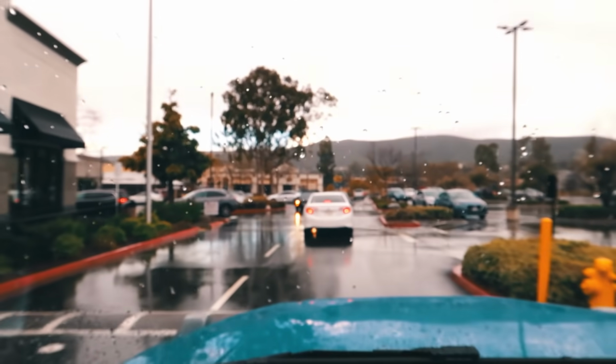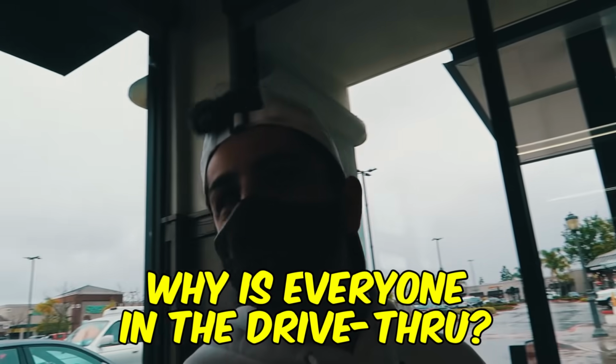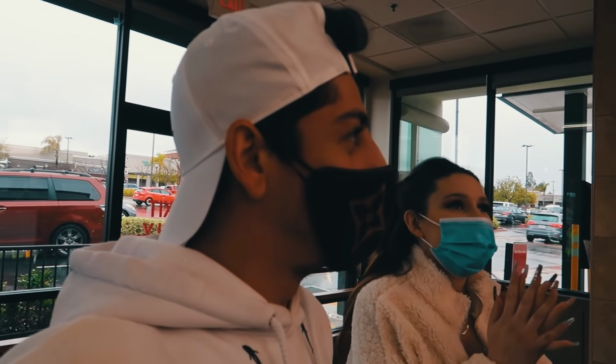The Chick-fil-A lines are so long. Hey, guess what? I forgot that we don't have to be lazy and sit in a drive-thru. Look, there's literally no line inside. What? Why is everyone in a drive-thru? Hey, we're trying some TikTok food hacks here.